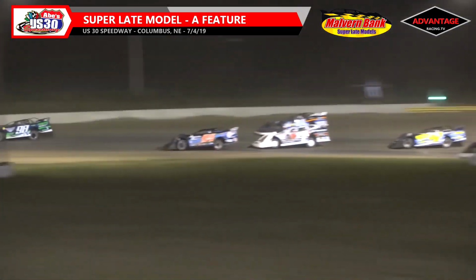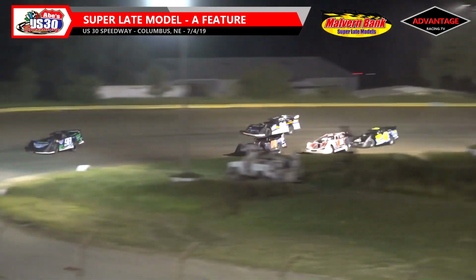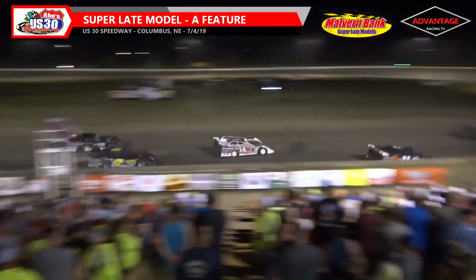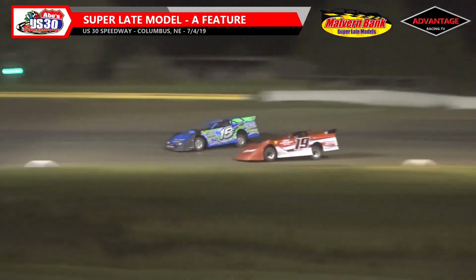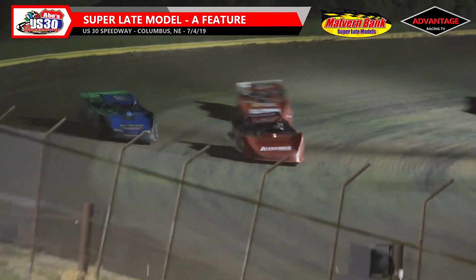Tad Pospischel now with a good run to the inside. Pospischel gets the 2-for-1 special off at turn number 2 as he sidesteps Kyle Burke and Bill Layton Jr. Tad Pospischel looking to make it 2 wins in a row on the Malvern Bank Tour. One last Saturday night out of McCool Junction. And now looking to win one here in Columbus. Tad Pospischel already a winner here at US 30 Speedway on the Malvern Bank Tour, so looking for his second career series win at US 30.